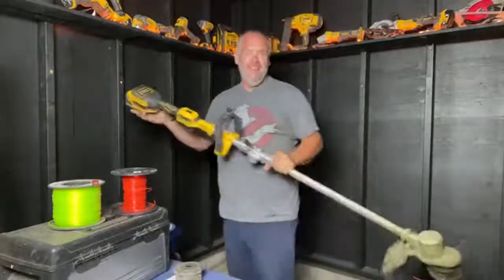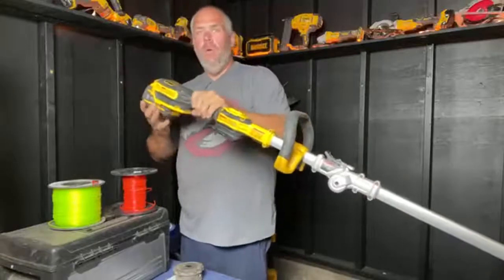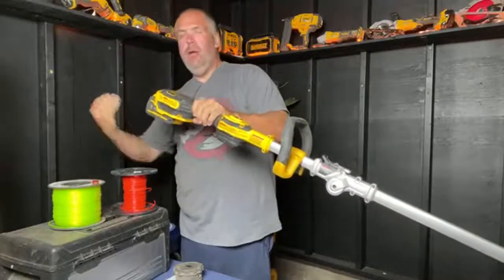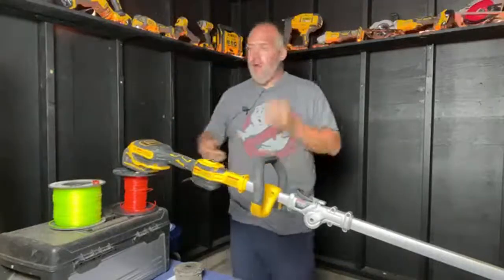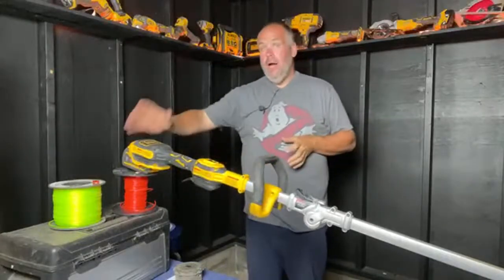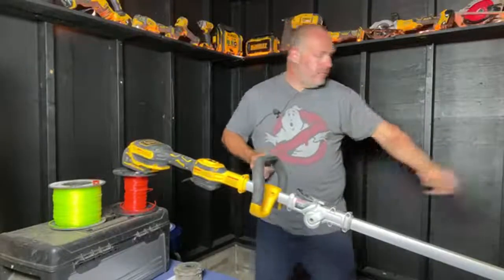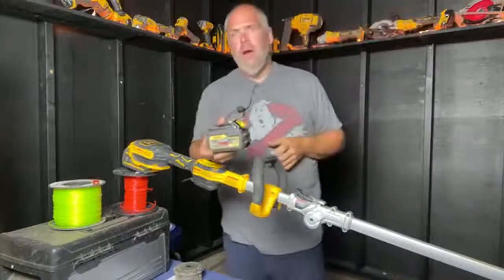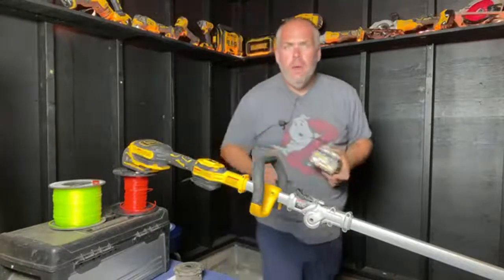So this fits in, just showing here that the battery will actually fit in and it'll slide out the back end. So I can get one of those big beasts, the new 15 amps, and try it in here. On low, a 9 amp hour battery gives me a ton of time. I usually use the 6 amp hour flex volt battery, this guy right here, and I can usually do 10 or 11 residential lawns with it.